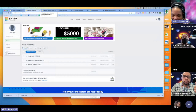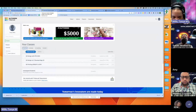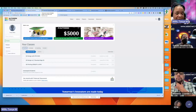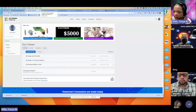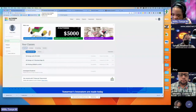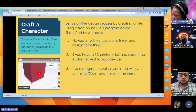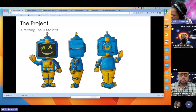Awesome. Okay. So my assumption is that you already have, or you're getting into, your new Tinkercad account. If you are, I know that you're not able to see my screen because you're occupied. I'm going to spend just a few moments going over a project done within the district, and that is creating the IT mascot.